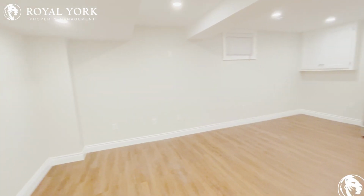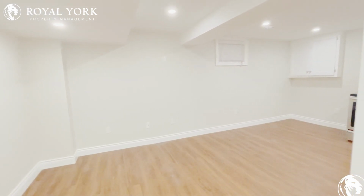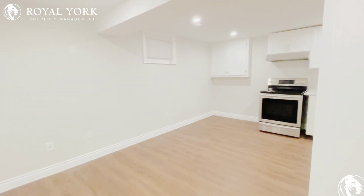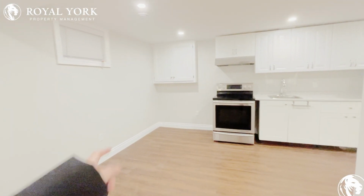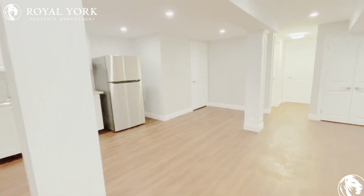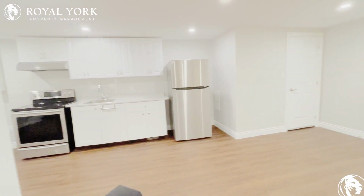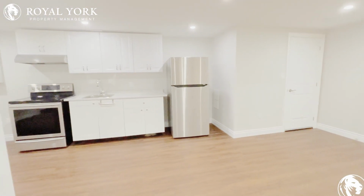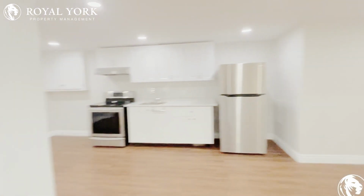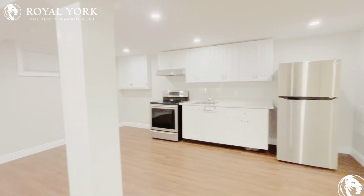Now over here, as you can see, you can easily fit a sectional and a coffee table with a TV over here. You can even put a desk on that corner over there. And you can easily fit a dining area here, which can fit four or six people of your choice. And as you can see, lots of cabinets, stainless steel appliances.